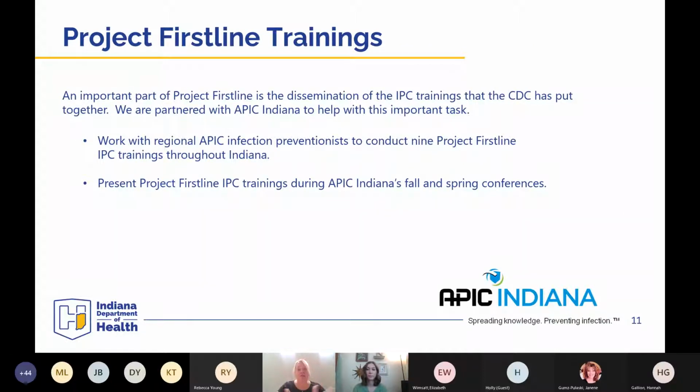Oh, and Project Firstline training. Again, with APIC Indiana, we've been really happy working with them, and we have been able to disseminate Project Firstline trainings throughout the state with their regional leaders. Right now, I think we're almost done. We have a few more in the works, and they consisted of about 3 hours of IPC Project Firstline trainings. So we've been happy with that.